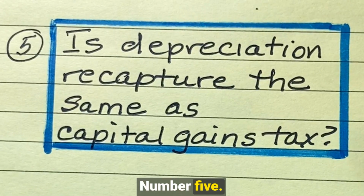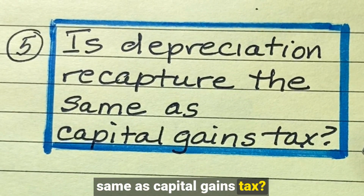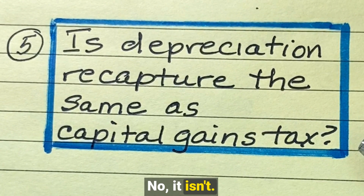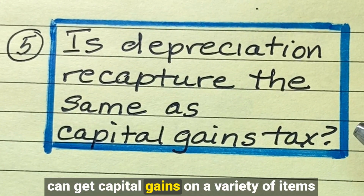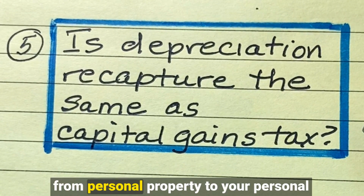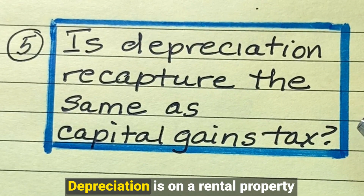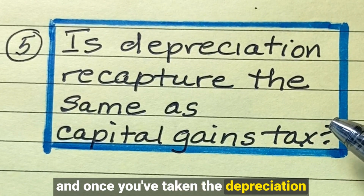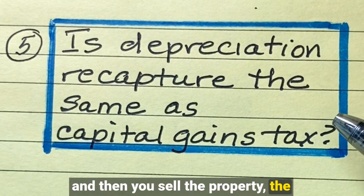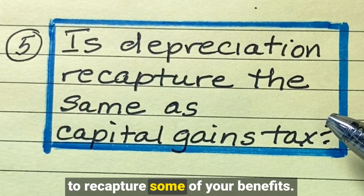Number 5, is depreciation recapture the same as capital gains tax? No, it isn't. It is completely different because you can get capital gains on a variety of items, from personal property to your personal residence to something else that you sell. Depreciation is on a rental property. And once you've taken the depreciation and then you sell the property, the government or the IRS says, we want to recapture some of your benefits.